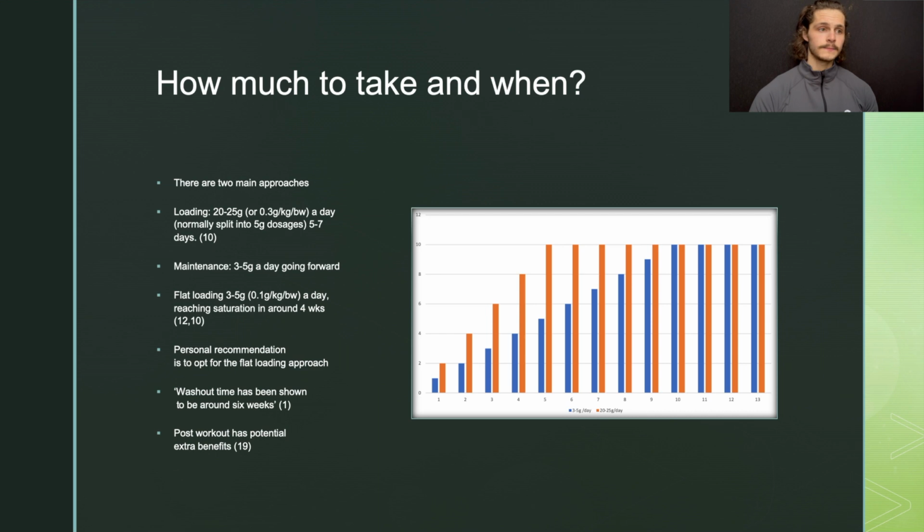The flat loading is the next option, and that's the one I personally recommend to my clients, and the one I personally do, where you just take 3 to 5 grams every day. This can also be calculated per body weight, where you have 0.1 gram of creatine per kilogram of body weight, but again, 3 to 5 grams has been shown just to be enough.